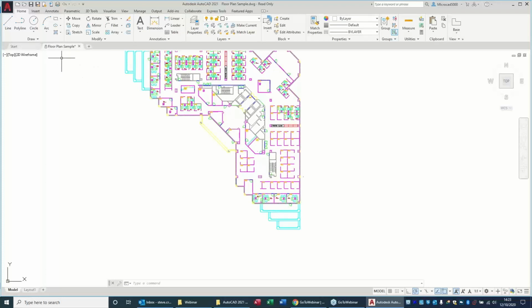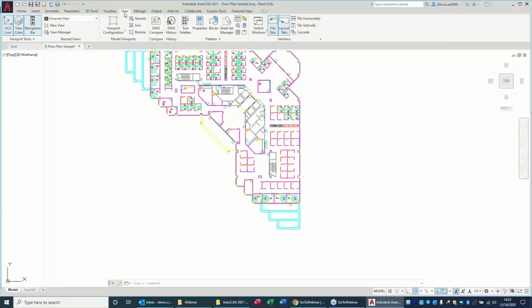Anyway, also watch out for missing panels. Home tab, these are panels. Draw, modify, annotate, they're panels. So, in particular on the View tab. But check them all when you go onto a ribbon tab, check your panels.